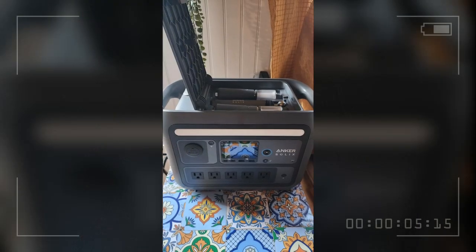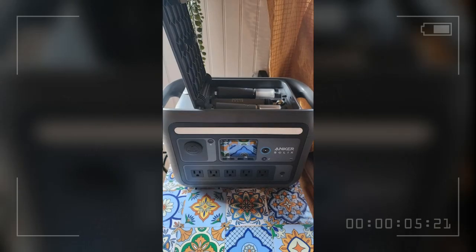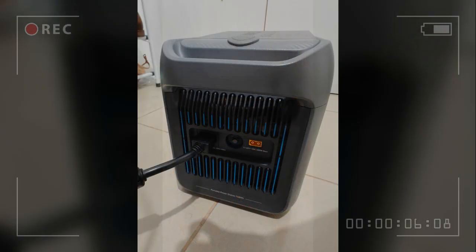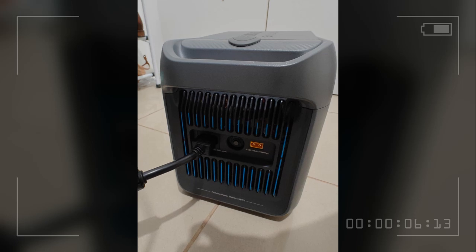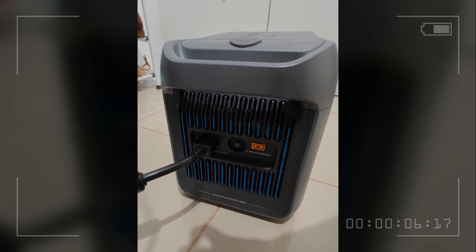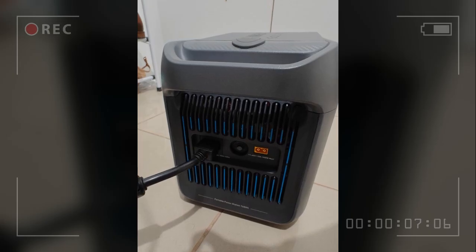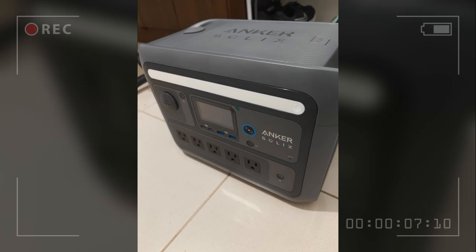Our reviewer was also very pleased to discover some of the finer details, such as one of the USB-C ports being powerful enough to charge their modern smartphone at its absolute fastest speed. The app also provides useful control over AC charging, allowing the user to choose between an ultra-fast recharge or a slower, gentler rate to help preserve the battery's long-term health.